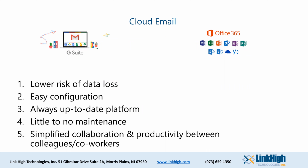And number 5 is the major reason why I think everyone should really move to a hosted email platform. It's the collaboration and productivity between colleagues and coworkers. For example, the dynamic changes. Right now, people have a tendency to create a document on their PC, a Word document, Excel, PowerPoint, and email it as an attachment to a colleague to work on. Well, as soon as the recipient works on it, your version is obsolete or out of date, and then you're emailing attachments back and forth. Not a great way for collaboration.